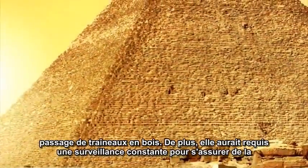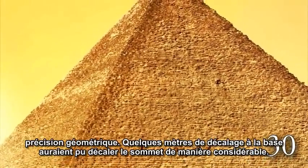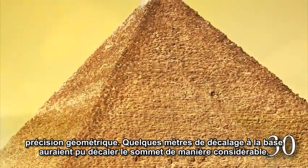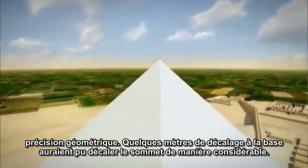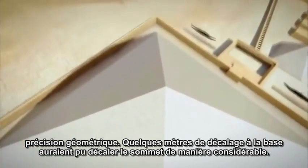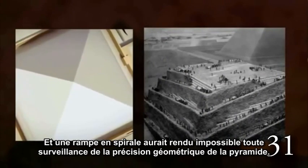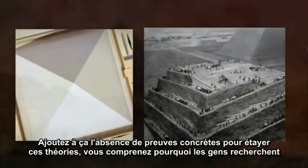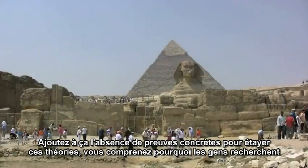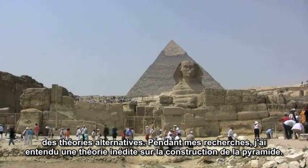Also, a structure like the pyramid would have had to have been constantly monitored for geometric accuracy as it progressed upwards, because being even a few inches off on a lower level could cause the top to be off by a huge amount, and a spiral ramp would have made it impossible to survey the geometric accuracy of the pyramid as it progressed. Add to this that there's no actual evidence for either of those theories, and you can see why people are looking for alternatives.